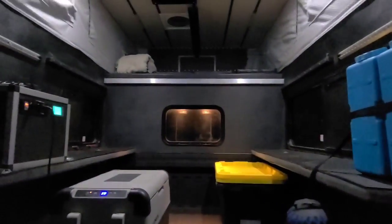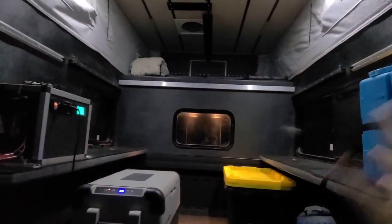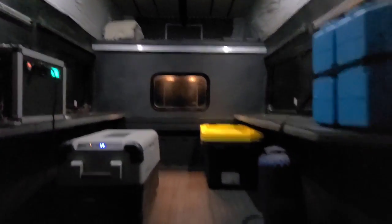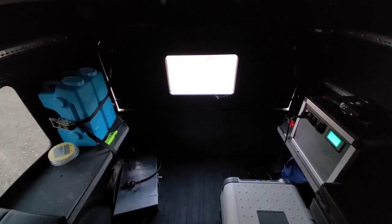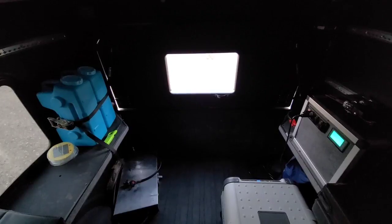We'll get a closer look tomorrow when there's more light so I can show you the bedding and how to pop up everything, but I'm hungry. Gotta get rid of these bugs. I totally forgot I got these guys, so I'm just gonna grind on this Mountain House beef stroganoff for now. Maybe I'll make some breakfast in the morning or whatever. Water's boiling. Whew.